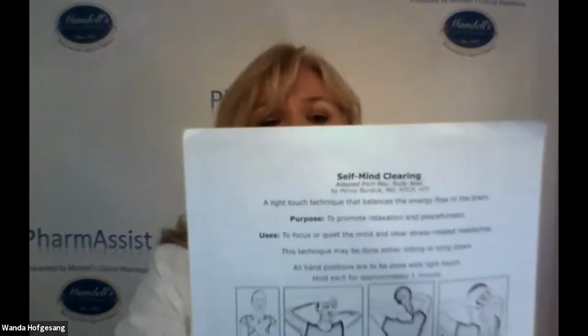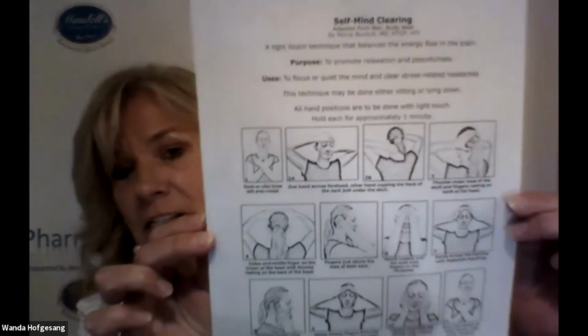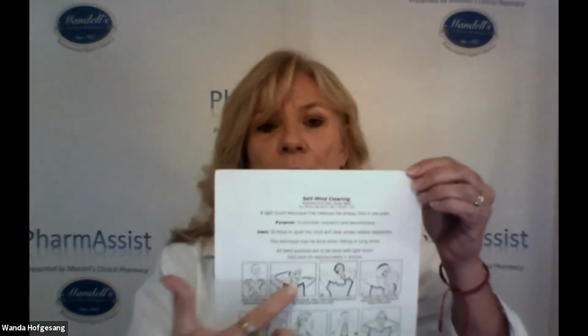And so to get you going with these medications, a little tip that we're going to have available via Facebook, I believe Craig has said, is something called a self-mind clearing. And it'll be looking a little bit like this. What I want you to know about energy medicine is that when you're feeling a little stressed, a little worried, got a tension headache possibly, and thinking about these medications, this is a wonderful technique. Each box represents holding a position for 1 minute.